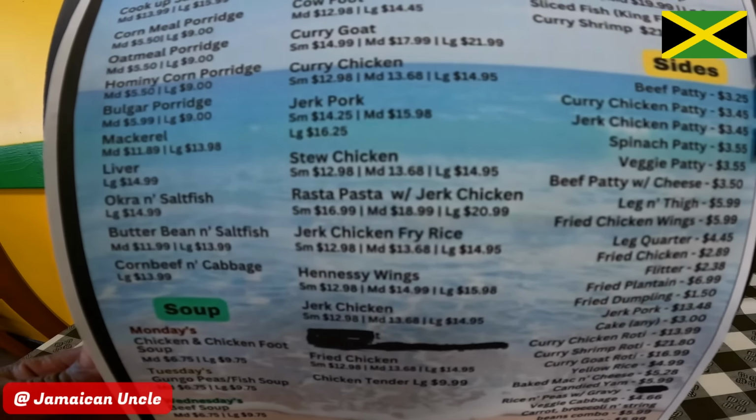When you have a patty, you're supposed to have a D&G soda with it. Look over here. We have Jamaican pineapple drink, Jamaican cola champagne, Jamaican ginger beer, Jamaican cream soda, and Jamaican orange. That goes well with your patties.